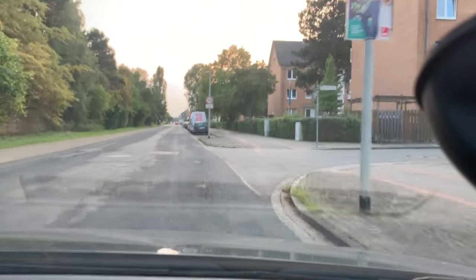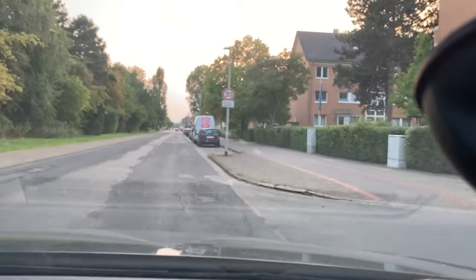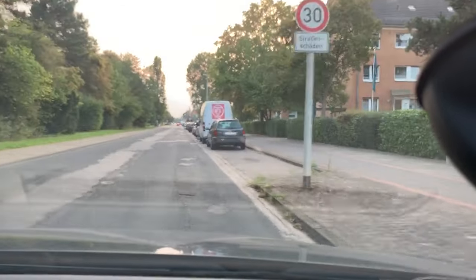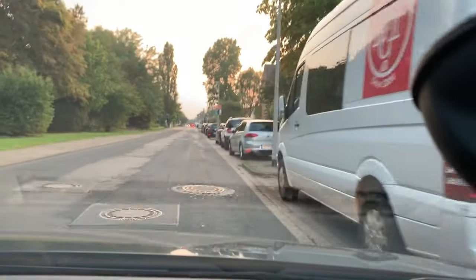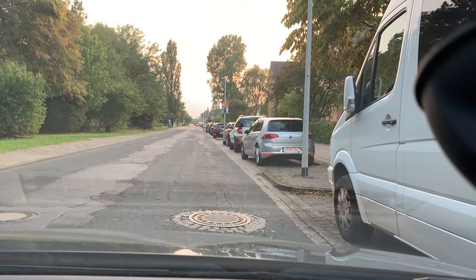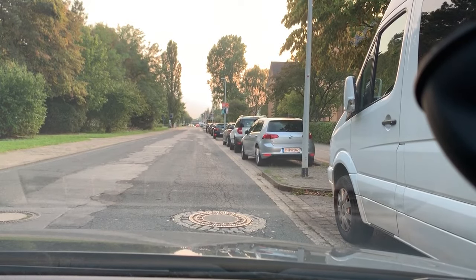So this is a right before left. Nothing. Oh, there's a suitable place to park. I indicate early, stop here, and now there are two versions of parking. The one I want to show you is now doing it with eyesight. You have a look into the corresponding mirror on the side of the parking gap.